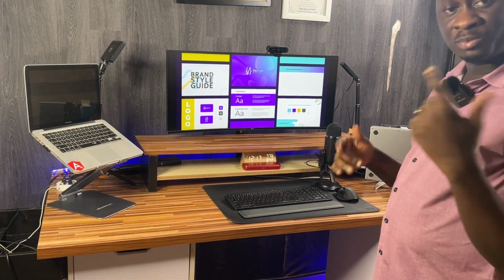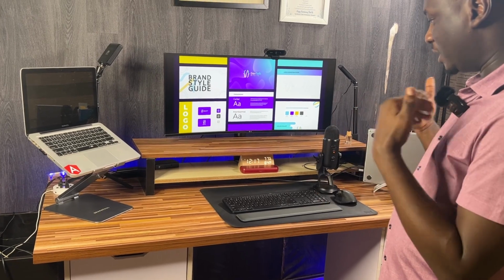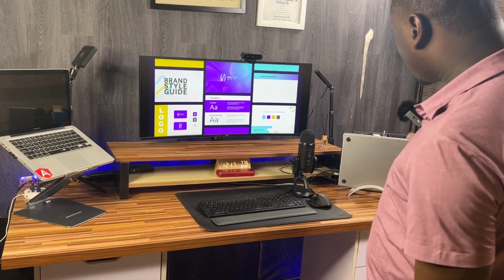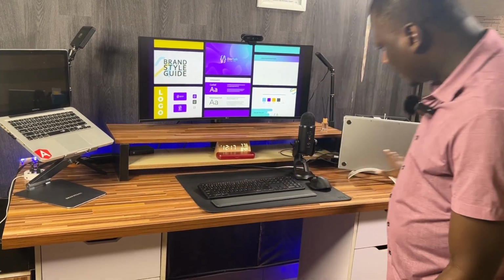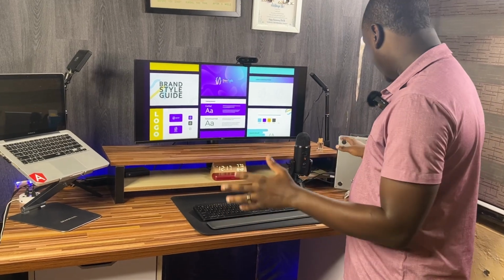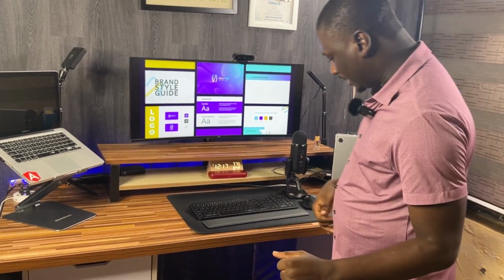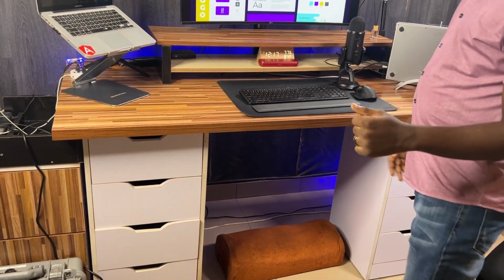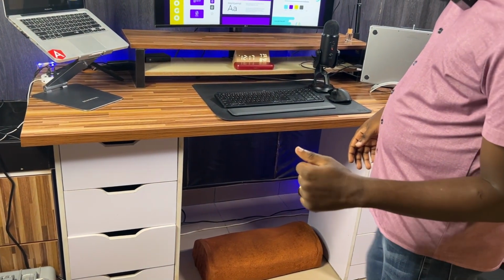But he got most of his stuff from IKEA, which we don't really have here. Even the IKEA here doesn't have a furniture section. So I just called a local furniture maker to make this, and I think he was able to get it to like 85%. So I'm really impressed with what came out of it. I have my leg rest here. This was also locally made. There are actually some on Amazon, and yeah.